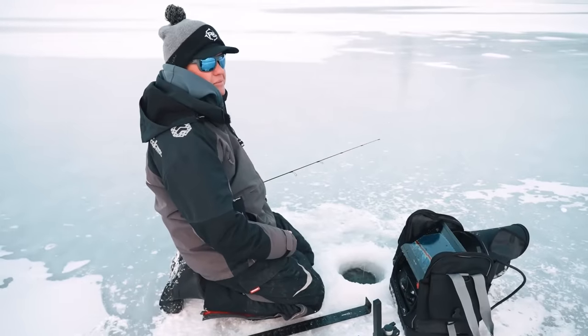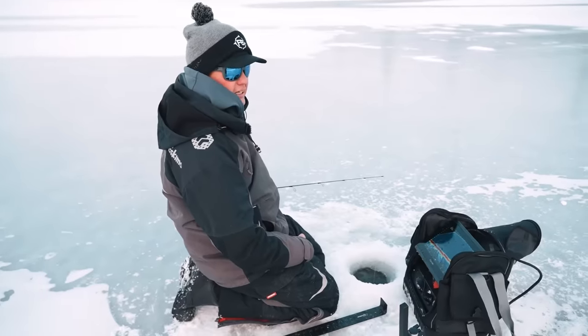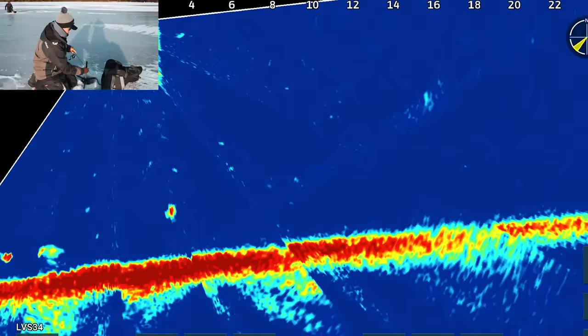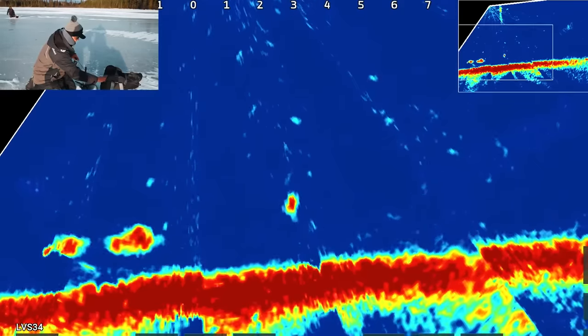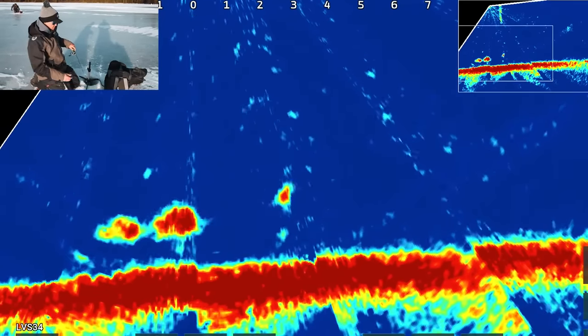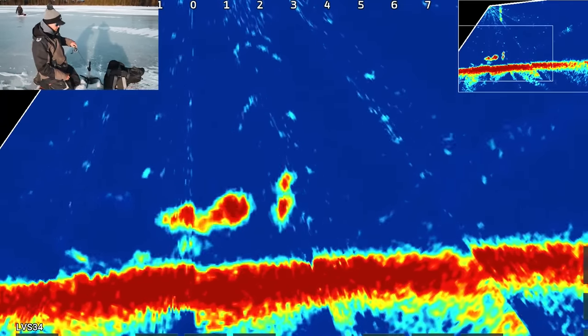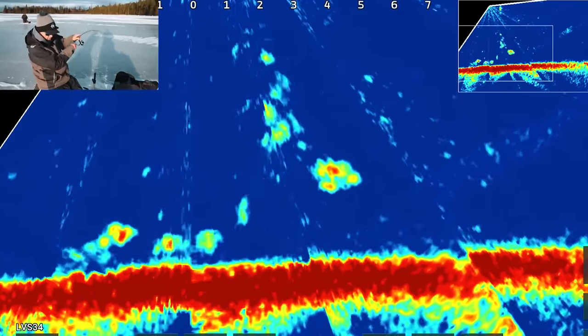Yeah, man, from what I'm seeing, you sit and wait, and then all of a sudden 2-3 show up, and it happens really fast, and then they're gone again. Oh boy, that's a big one. Look at it, you can envision the shape of what a big crappie looks like. I think it's a big one.